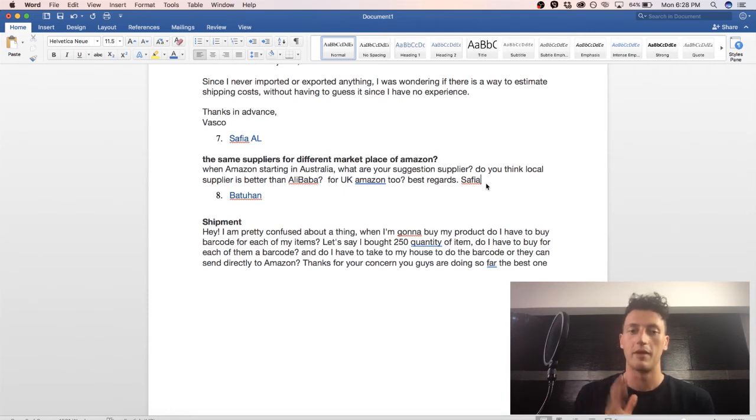So in my opinion, I would say Alibaba is better, even if you are selling in different marketplaces than Amazon.com. Alibaba should deliver to all countries as well. It's just shipping out of China through FedEx or UPS or sea shipping. So I would recommend Alibaba.